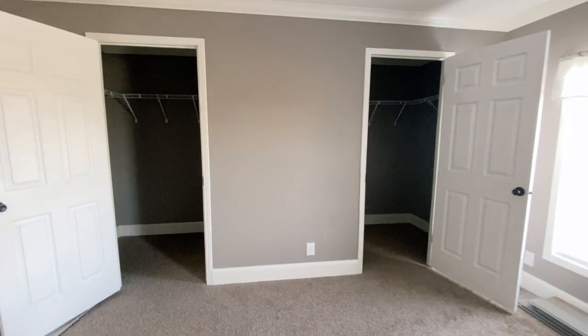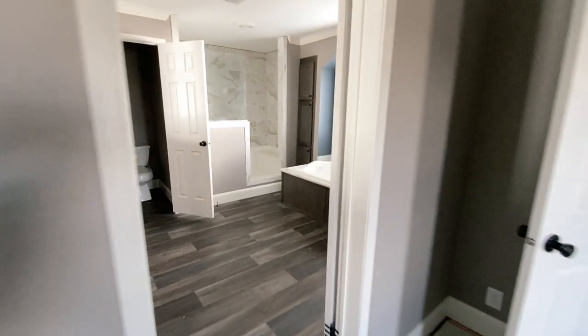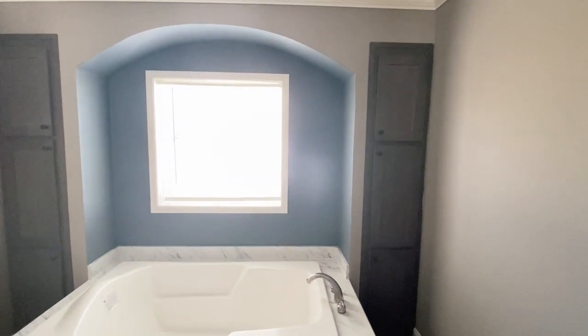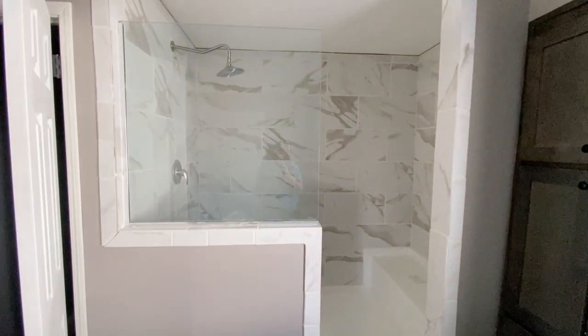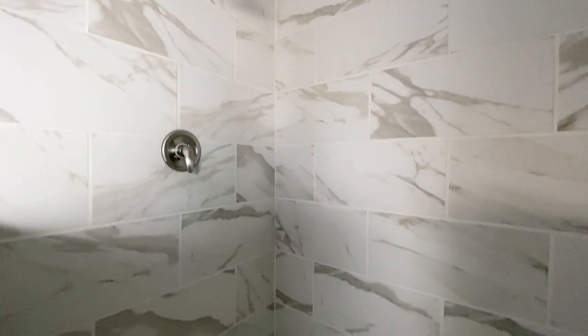All right, off the master closet, or next to the master closet, is the master bath. You have a huge soaker tub right here to the right. Storage on either side of the soaker tub, which is always nice. I like how the arch continues into the master bath, and I like that wall is a different color and it gives it a nice pop. You've got a huge shower here. Love the tile on the wall, and I love this nice long bench. That's a real bench, you guys, that you can sit down and just relax in the shower.